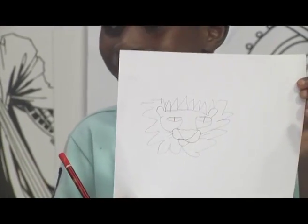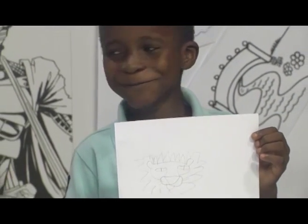Remember, there's only one way to get better. You've got to keep practicing, you've got to keep drawing. I mean, what usually happens is once you draw something and you draw it again, you always get better, right?